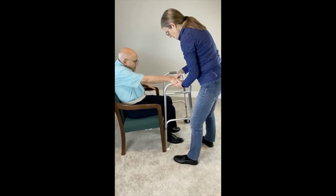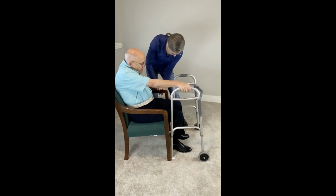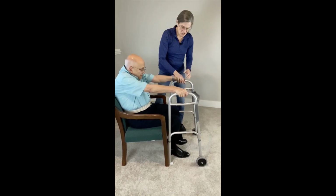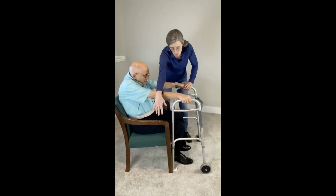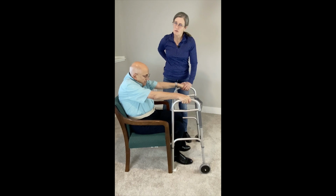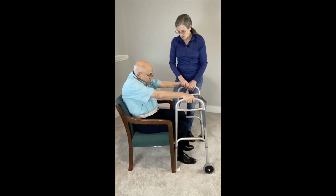All right, so from here, I'm going to help get one hand on the walker, and then I'm going to get the other hand on the walker. And it's up to you. You can walk around and get that hand on the walker so you don't have to reach so much if you're having back trouble. And then I put the other hand on the walker over here.